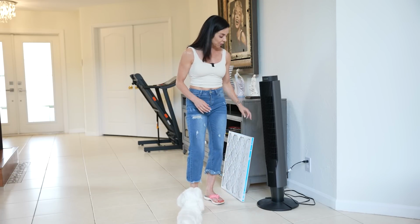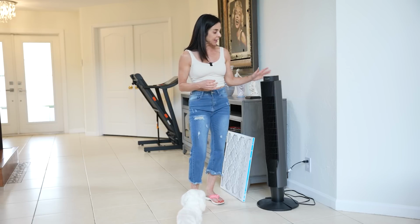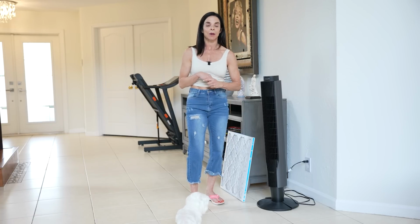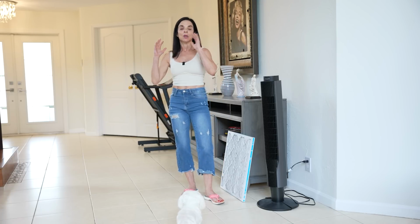And then this we recently purchased as well. It was pretty inexpensive, but it's basically like an air purifier and it's a fan and it oscillates. So it just moves everything around the house. And I think between these two, it has helped so much.